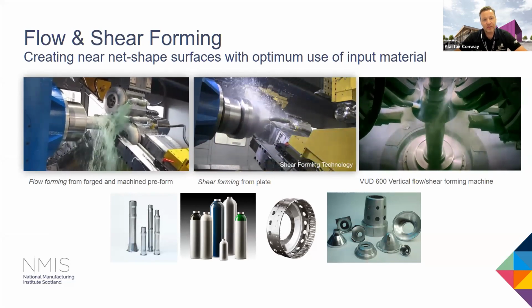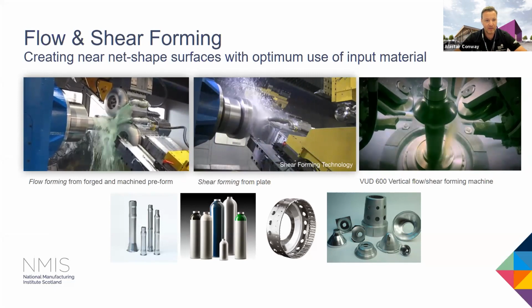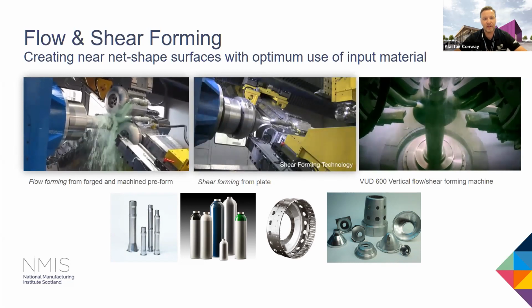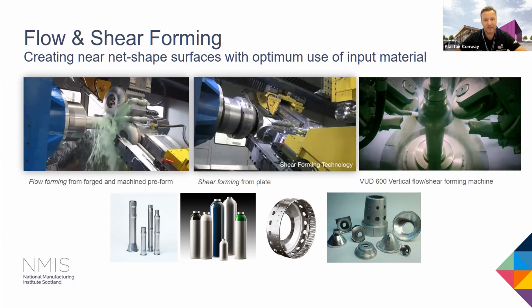And what we're able to do is extrude that material out and create things like shafts and long tubular sections with high accuracy wall thickness control, and also achieve up to 2-3 times the preform starting length. Again, it's a very quick process compared to traditional methods where you're forging and machining a shaft.